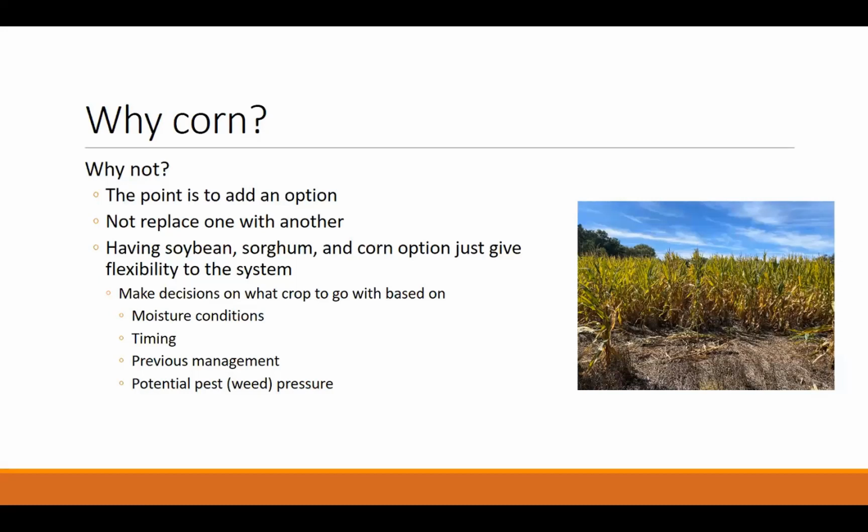But if you have a really bad pigweed issue, maybe soybean, especially with the challenges associated with Roundup and potentially our auxins this year, maybe soybean isn't your best option if you've relied on them in the past to make the system work.